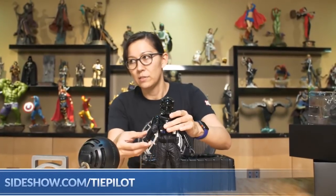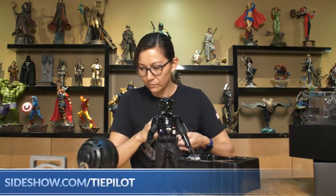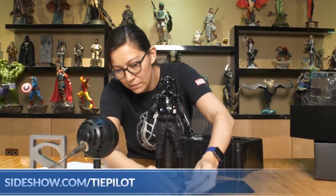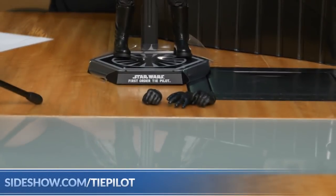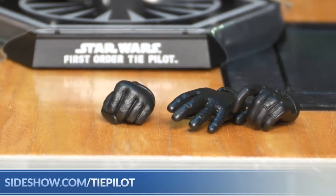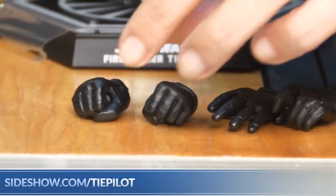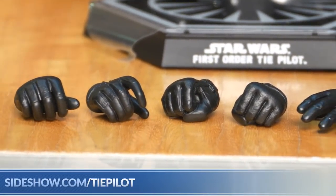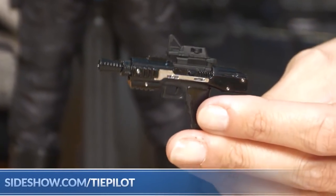So let's pose him a little. He's very shiny. Let's see what he comes with. He comes with over 30 points of articulation on his body. He has a pair of fists, a pair of relaxing palms, and a pair of palms for holding weapons. So that's 6 hands total, 3 pairs. Yeah, there we go. He also comes with a blaster. I'm just wrecking all your shots today. There you go, the blaster.